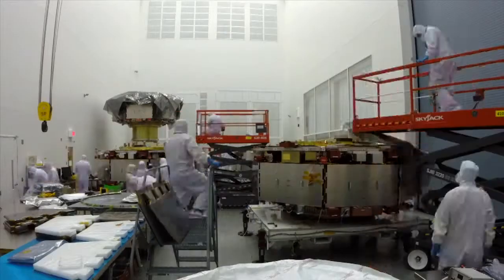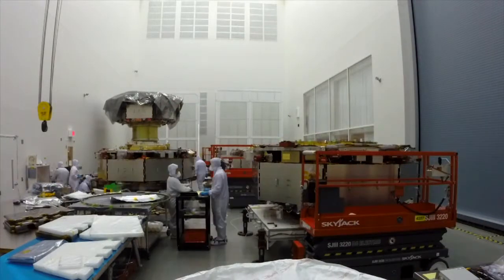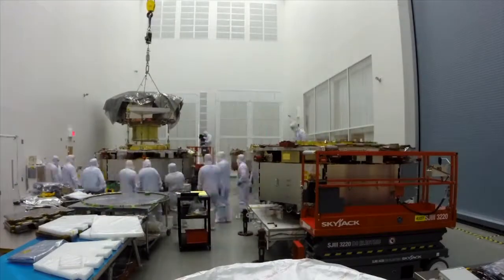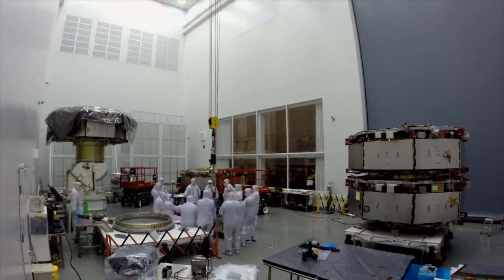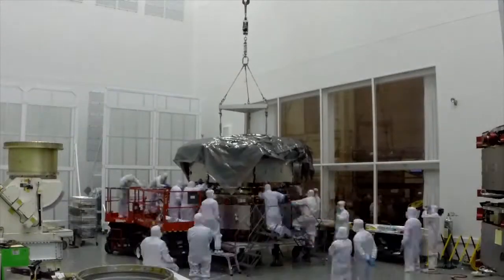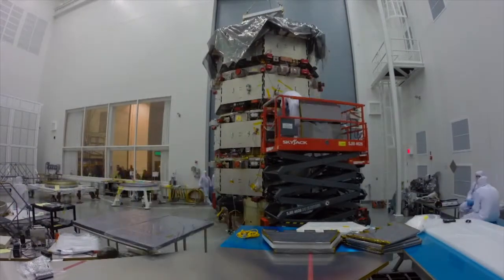How long did it take you to actually stack the 4 spacecraft? Well, honestly, it took us about 4 days to actually get through the stacking process because there's a lot of prep work that we have to do. And then we also have to bag the spacecraft because the vibration cell that we put it in is not as clean as our clean rooms. So that took a long time. And then it took us about a month to actually run through the whole test.